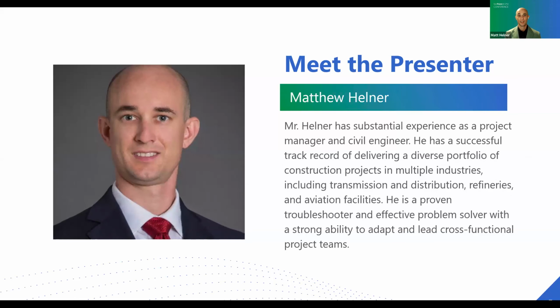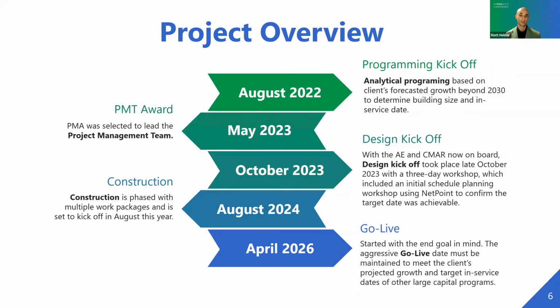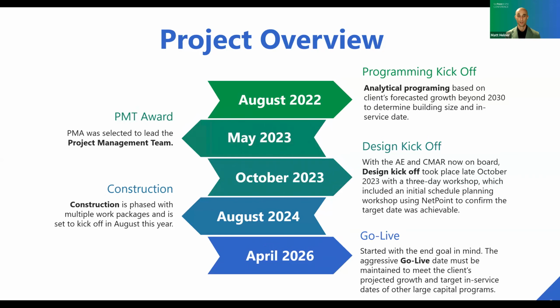So we're going to start off today, the next slide, to start the exploration of NetPoint using this case study. But I first want to give you a brief project overview to get your mind with where the project is. So this is an aviation project for a major airline located at George Bush Intercontinental Airport in Houston, or IAH. The building is a multifunctional building. It has office spaces, warehouses, production areas, all under one roof, which makes it a complex building structure. When completed, the facility will be over 200,000 square feet.